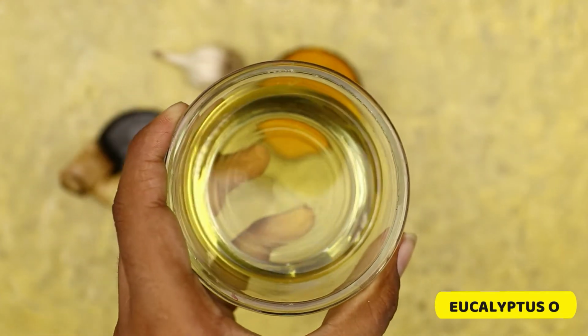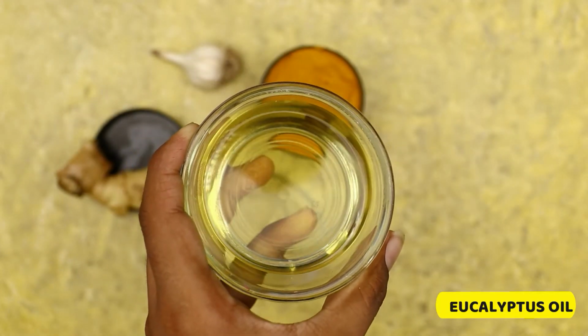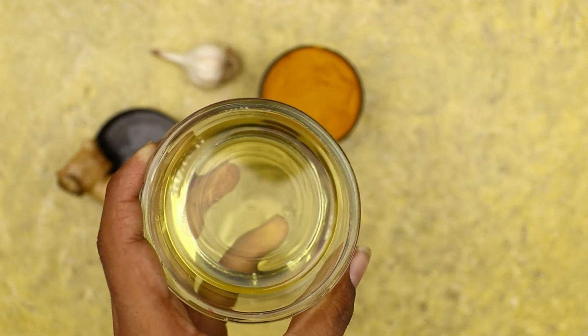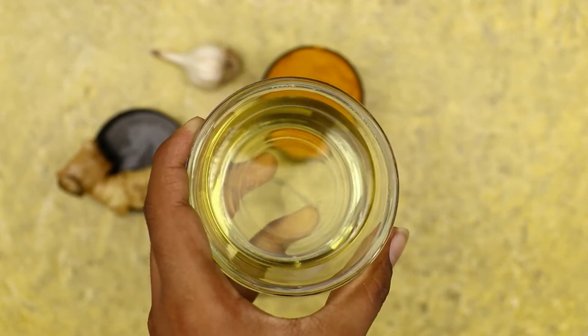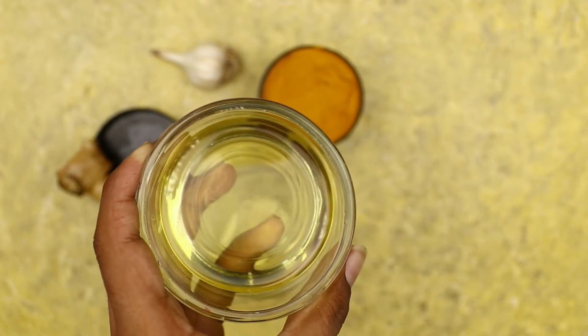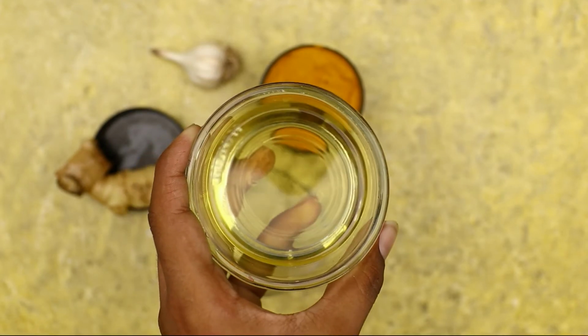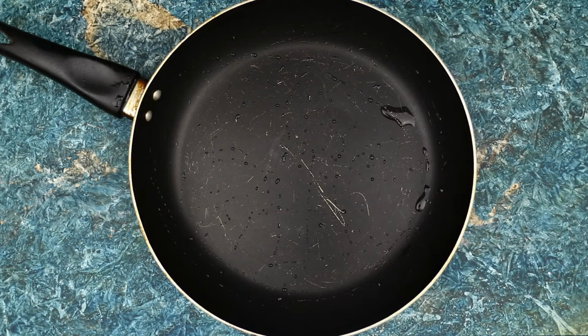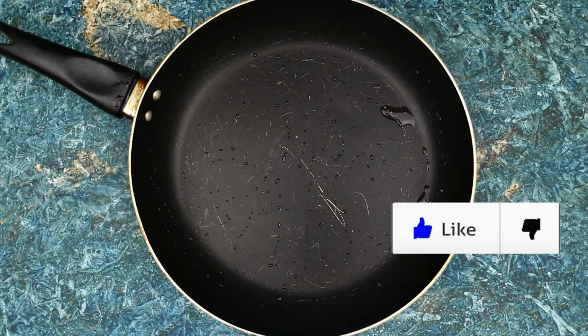2-3 drops of eucalyptus oil. Eucalyptus oil has a therapeutic effect in treating acute bronchitis. The main constituent of eucalyptus oil, cineol, has demonstrated anti-inflammatory and mucolytic properties that ameliorate the inflammation and clear the airways in patients. Now take a pan, put 2 glasses of water in it.